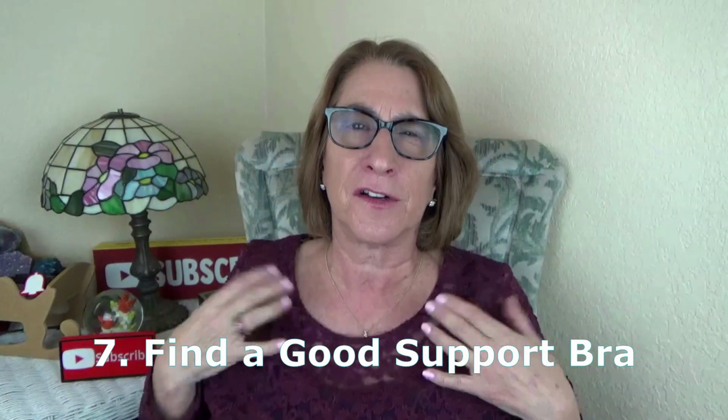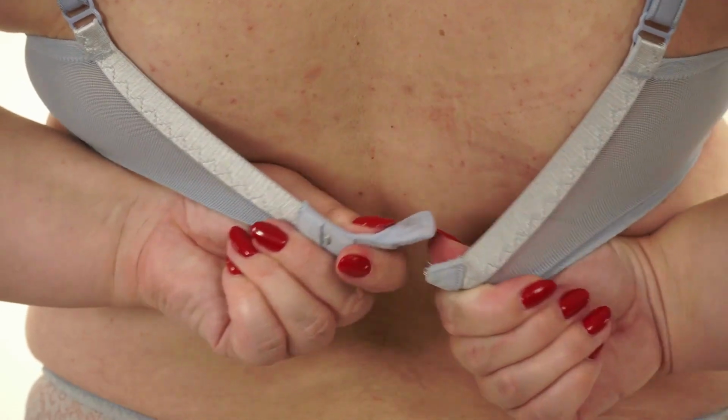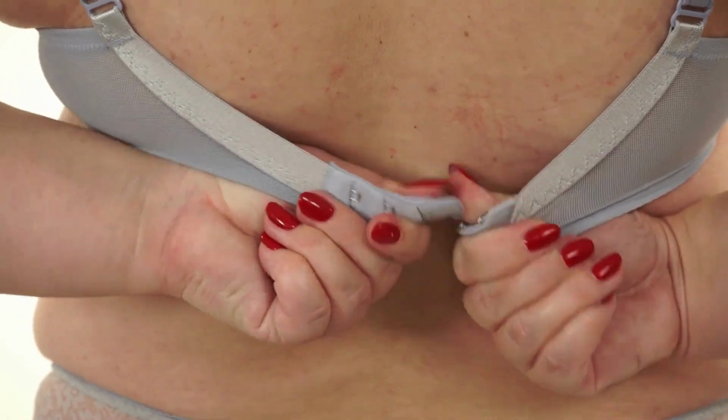Okay, number 7 may seem silly, but it's important for us ladies at least to wear a good support bra, a good lifting bra, because nothing says old lady more than when your boobs are hanging down to your navel. Now, I have had this problem since I turned about 50. All the bras that I used to wear, even when they're my size, after about an hour I'm like, oh my God, I'm being strangled by my bra. And so I can't even wear the good underwire bras that I wore in my youth, and I'm pretty busty.